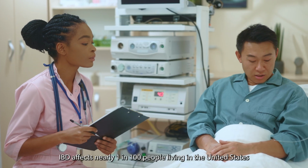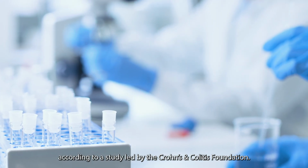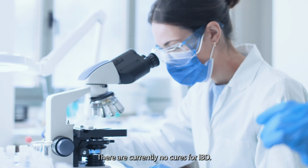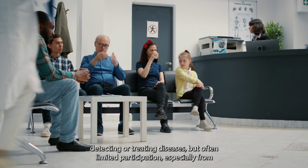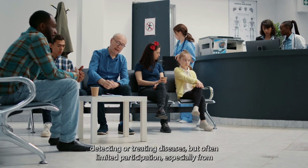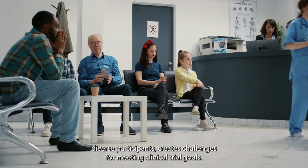IBD affects nearly 1 in 100 people living in the United States, according to a study led by the Crohn's and Colitis Foundation. There are currently no cures for IBD. Clinical trials are necessary for finding new ways of preventing, detecting, or treating diseases, but often limited participation, especially from diverse participants, creates challenges for meeting clinical trial goals.